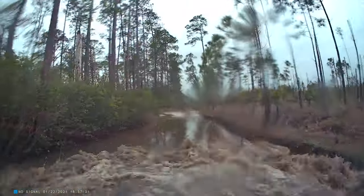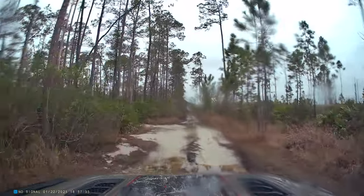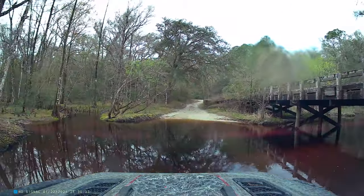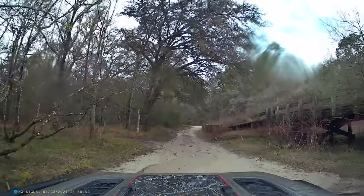Oh my god! Stop! I honestly had no idea how deep this was, but luckily the new AUV snorkel came in handy. So follow along as the story starts now.